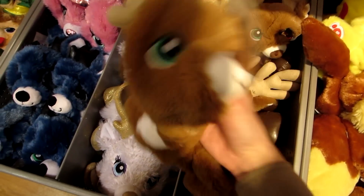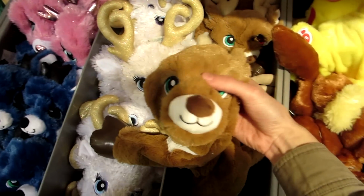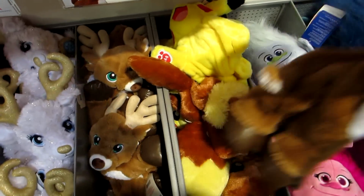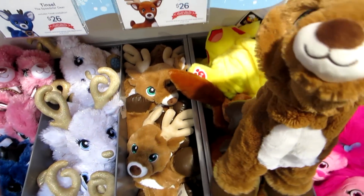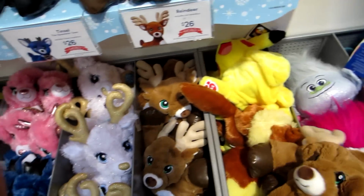So cute. It's just adorable. I gotta make sure that he looks nice. I gotta name this. I don't even know what I'm gonna name it. I'll just call her a deer. That'd be funny. This one looks nice, I think. I think this really looks really nice.